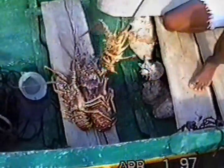Here is the lobster in the boat. You got another one? Got another lobster in the boat. There's what they use for bait, the conch. Damn, that is muy grande. That's the biggest lobster I think I've ever seen. Yeah, I saw 5 and I get 4 of them.